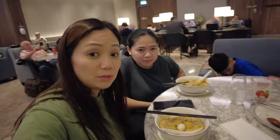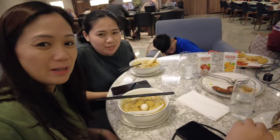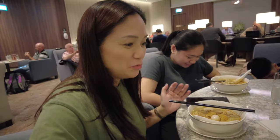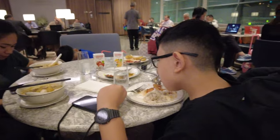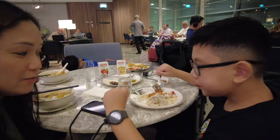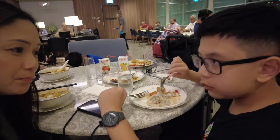Still a bit full, actually. Well, I am still a bit full from the flight. But I want to try this laksa that they have in the buffet area. And Vito is getting his dinner with sweet and sour fillet and fish and gyoza. How is it?